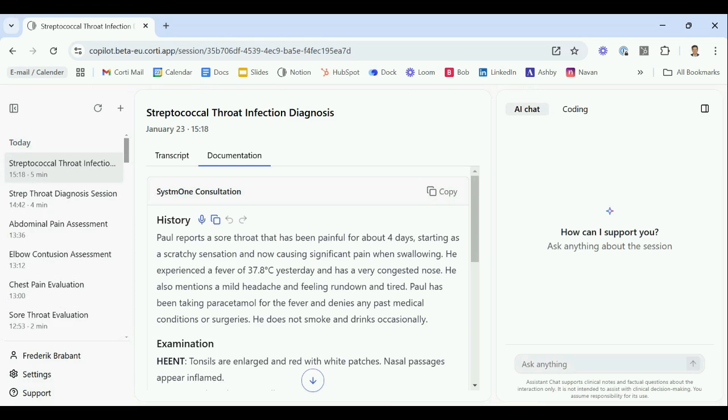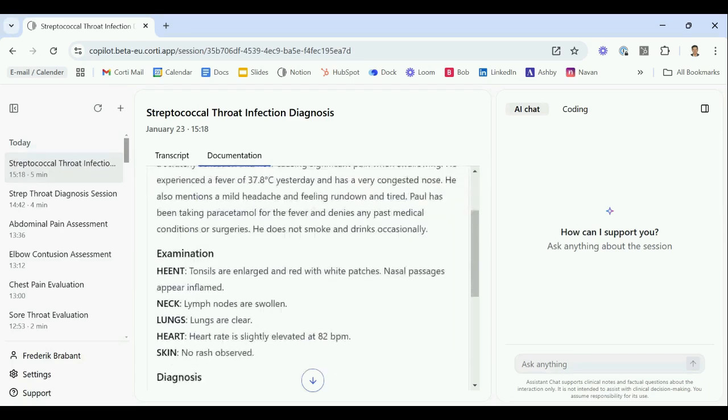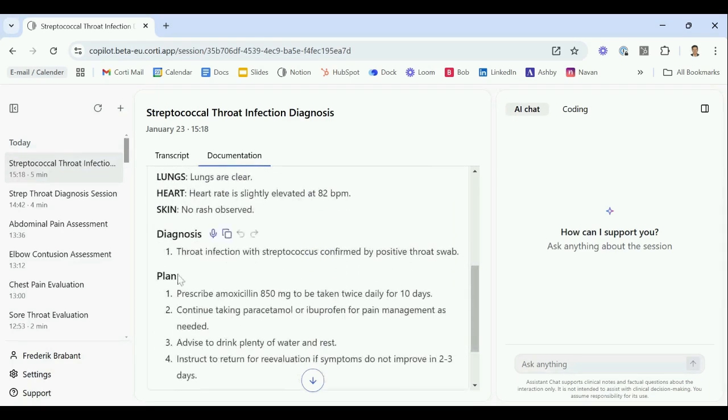Those sections really come from the template I selected, which was the System 1 template. If I would select another template, a SOAP note or a long template, then the information will be structured in other sections. And then you see the history section, examination section, diagnosis and plan.